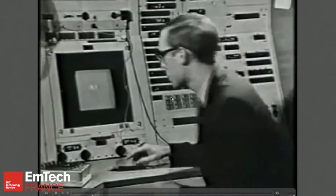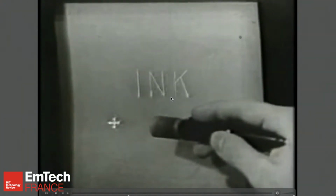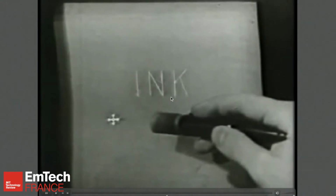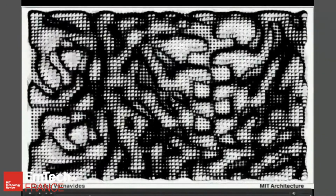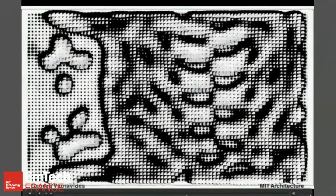So I'll give you a little bit more background about the research, how we got into this and where we're going with it. One of the first things we started to study is how design tools can transform the way we design and make. This is one of the first CAD tools from Sutherland in 1963 at MIT. It's called Sketchpad.